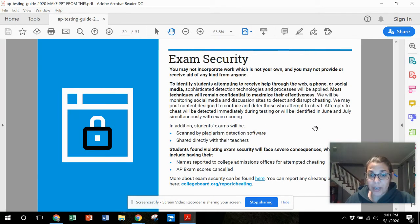Exam security. If you violate exam security, especially if you copy and paste from online, your AP exam score will be canceled. Oh, see, my phone just went off. Put it on do not disturb. You're going to be reported to college admissions for attempted cheating as well. And it's not worth it.